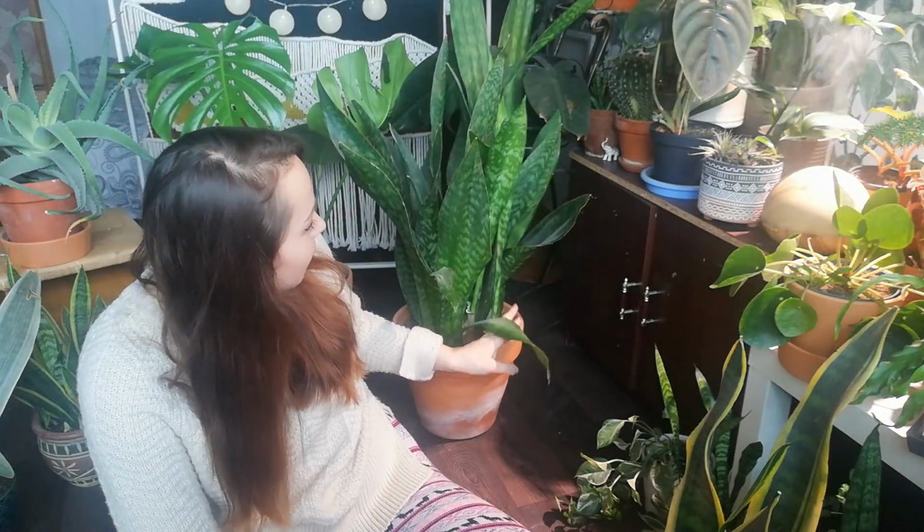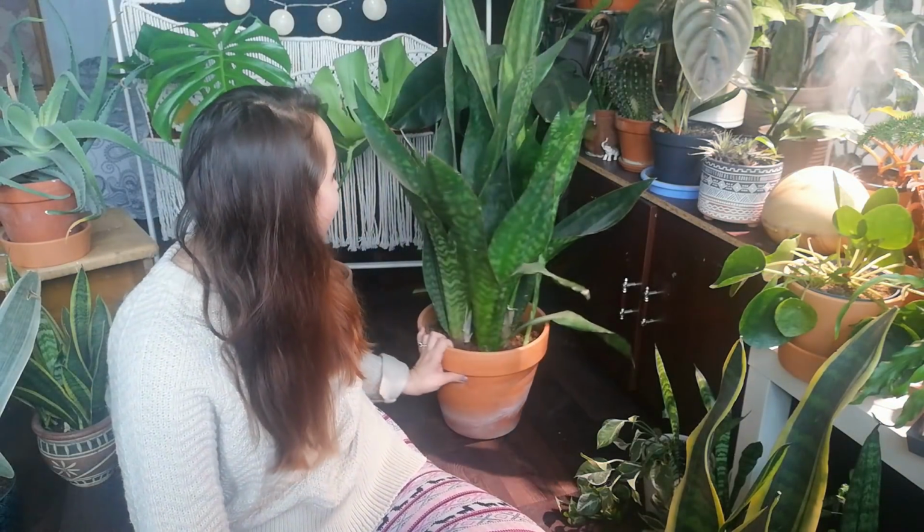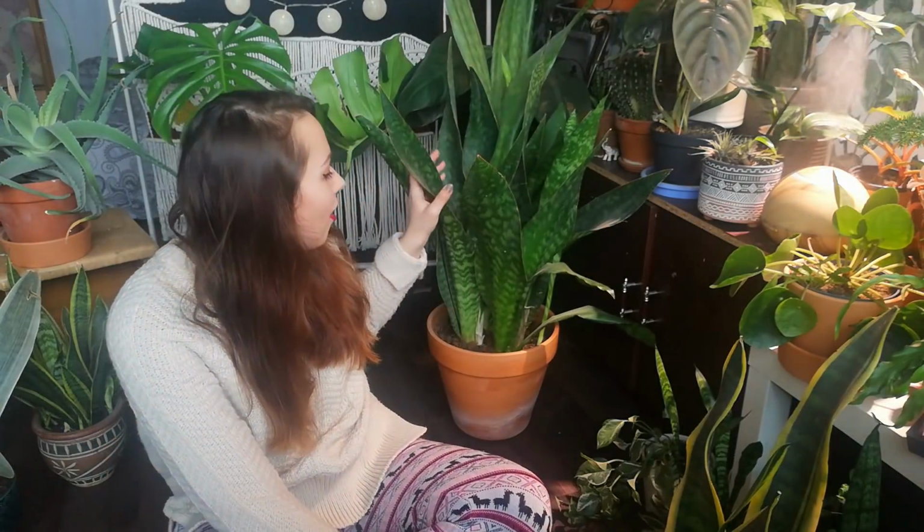Next, let's talk about this beautiful Sansevieria. This is actually my boyfriend's plant now. I got it and we were arguing so much because he did not want to buy it because it's huge. It's enormous, and he was like, where will you put it? And I was like, I don't know, but I need it. So I got it, and then after a couple of weeks my boyfriend just kept looking at it, and he was like, okay, I love this plant, this one is my favorite, this is mine now.